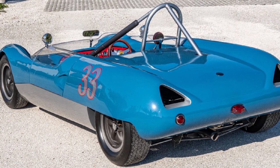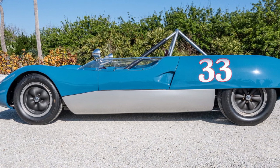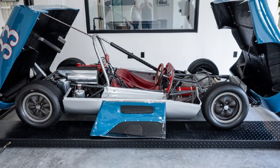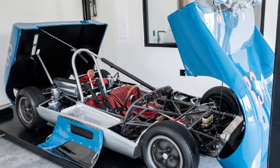The chassis was a tubular space-frame design, wrapped in an ultralight fiberglass body, making it incredibly nimble and quick. Equipped with a 5-speed Hewland gearbox, fully independent suspension, and disc brakes all around, the 23B was designed to dominate the corners and outmaneuver its rivals.